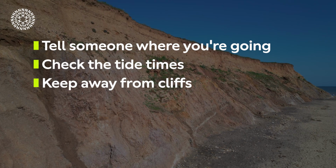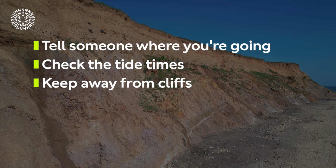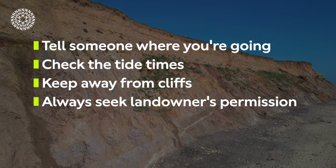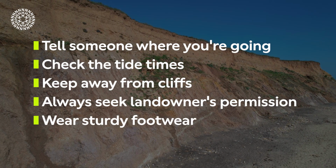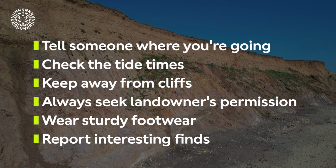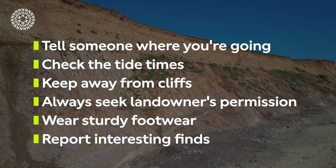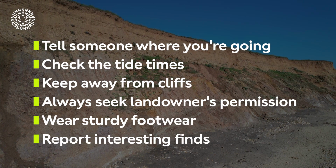Keep away from cliffs and never dig fossils out of them. Cliffs can be unstable, plus you'd need the landowner's permission to dig in them. Wear sturdy footwear and watch where you step. Report interesting fossils to Dinosaur Isle Museum or us at the Natural History Museum. For more tips, follow the link to our website in the video description.